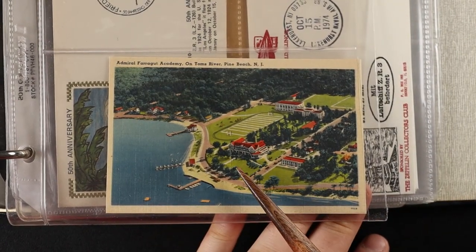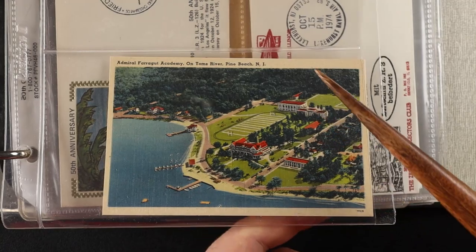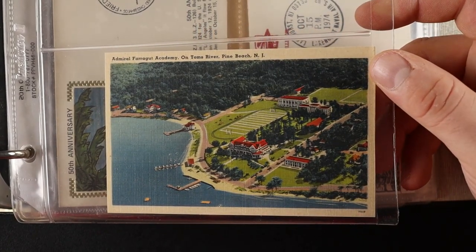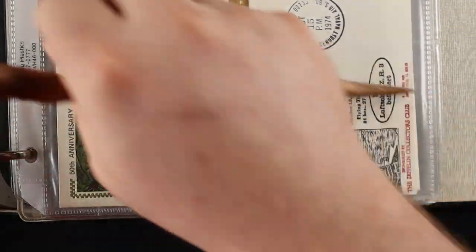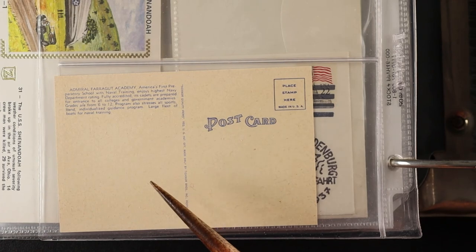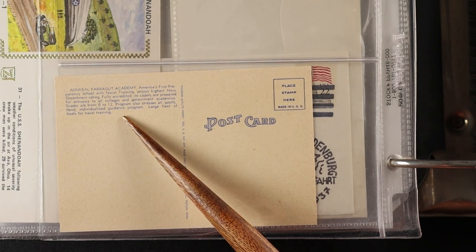So this is a nice, looks like a lithograph postcard. Oh no, it's got the, gosh, I forget the name of it. I don't think it's lithographed, it's something else. I forgot the name. Anyways, postcard. Admiral Farragut Academy on Toms River in Pine Beach, New Jersey. That postcard is unused and is blank. Says Admiral Farragut Academy, America's first preparatory school with naval training, enjoys highest Navy Department rating, fully accredited. Its cadets are prepared for entrance to all colleges and government academies. Grades are from 6 to 12. Program also stresses all sports, band, individualized guidance program.